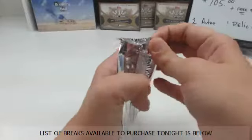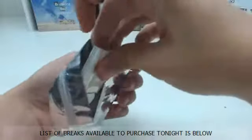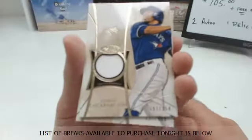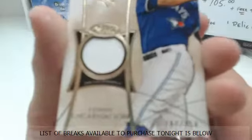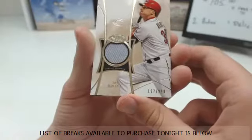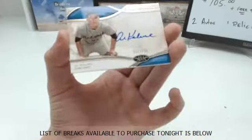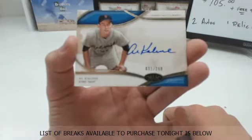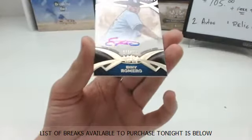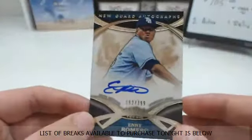Last box of the break. Good luck. Four cards. We got Edwin Encarnacion, 191 of 254. Toronto Blue Jays. Jay Bruce, Cincinnati Reds, 127 of 399. Detroit Tigers, Al Kaline, 31 of 299. And the last hit of the break. Good luck, everybody. Tampa Bay Rays, Eni Romero, 162 of 399. Tampa Bay Rays.